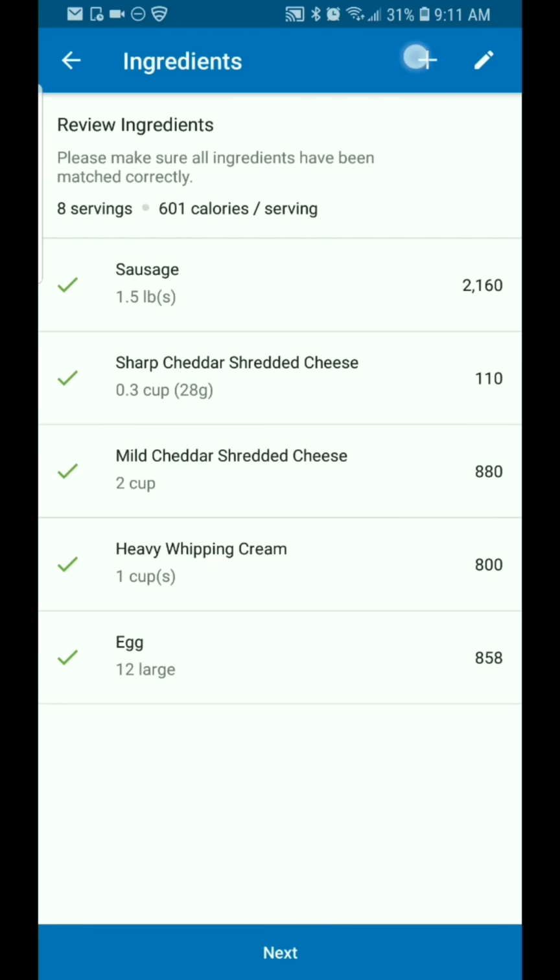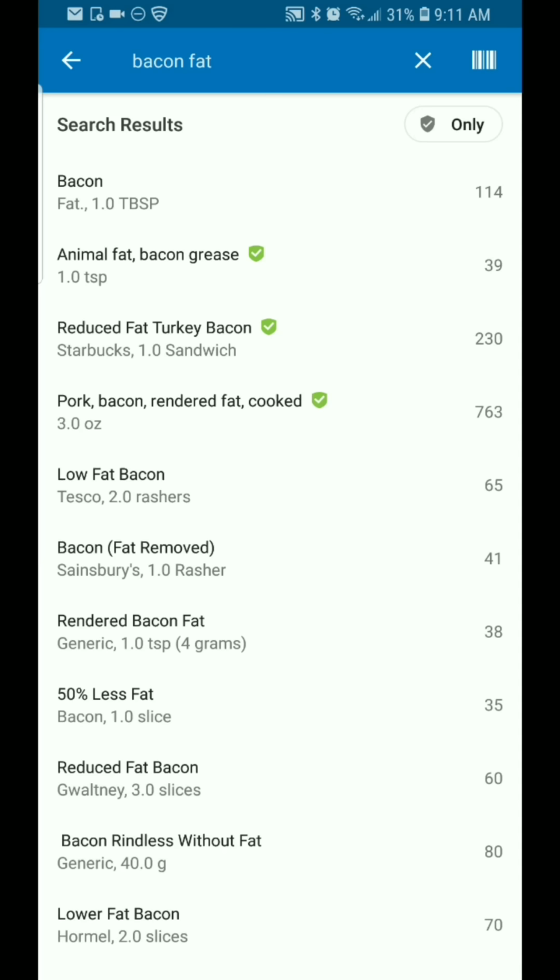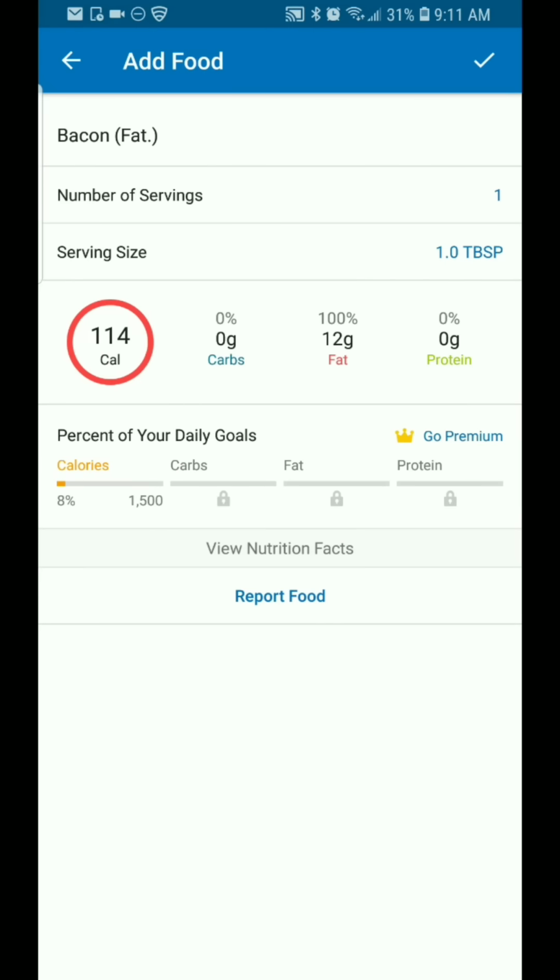And we're also going to add to this recipe about 2 teaspoons of bacon fat. We're going to add that to the skillet and grease it with that, or you could use butter. It doesn't really matter. But I'm going to show you how to type in, let's see what comes up when we type in bacon fat. Okay, so they have it here by 1 tablespoon. So that's roughly about what we use. We'll go ahead and add that.